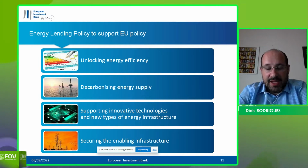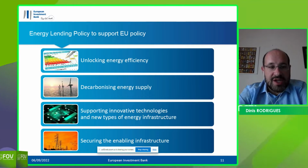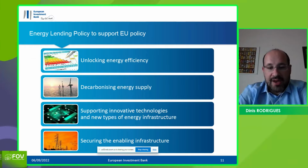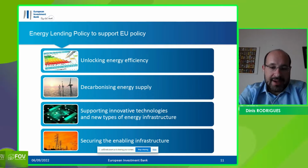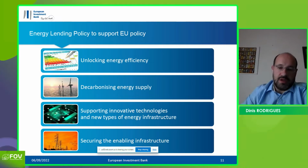Probably until 1.5 years ago, we were mostly focusing our activities, and I'm not speaking exclusively about the EIB, but about the energy market, on energy efficiency and renewables, because we took the security of supply as something that was granted. And we see now with the conflict in Ukraine that there are significant disruptions in natural gas supply, and that this is also hugely impacting our daily activities and the economic development of the EU member states.